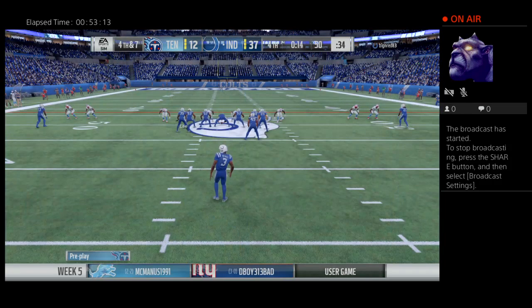The Colts send out their punter. He'll boot it away from about his 35.